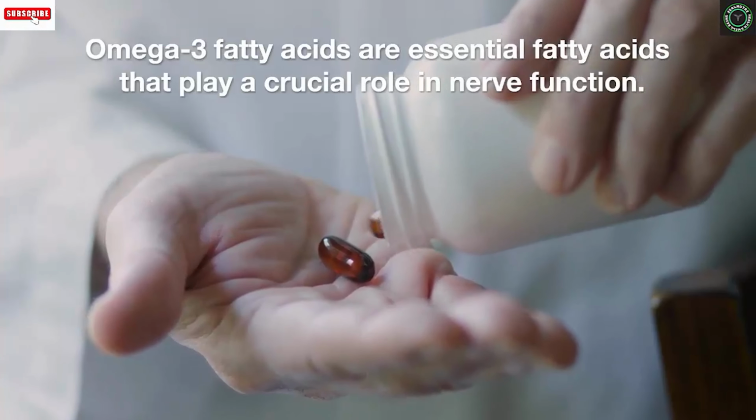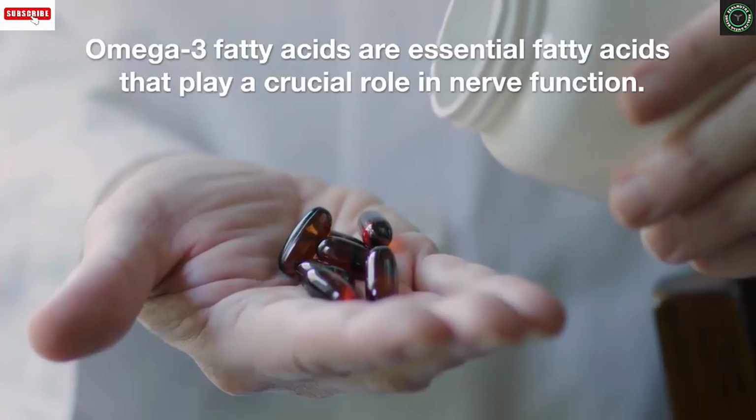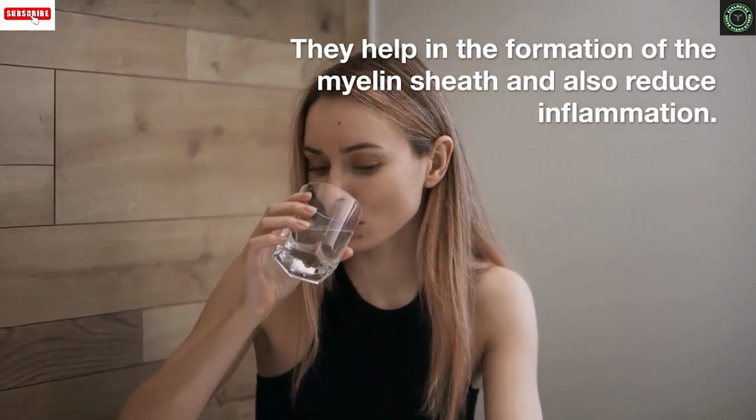Omega-3 fatty acids are essential fatty acids that play a crucial role in nerve function. They help in the formation of the myelin sheath and also reduce inflammation.